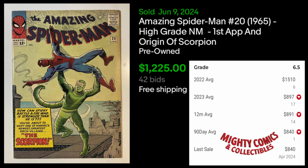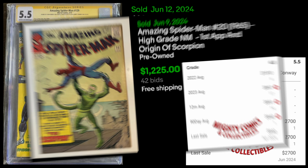I want to hear you guys' opinion out there. Do you think this is a near mint copy? We're talking 9.0 or higher. Definitely presents beautifully, but to me, to spend $1,200 to take a gamble from what I see on the right portion of the cover, I'm not too sure I would have done that.